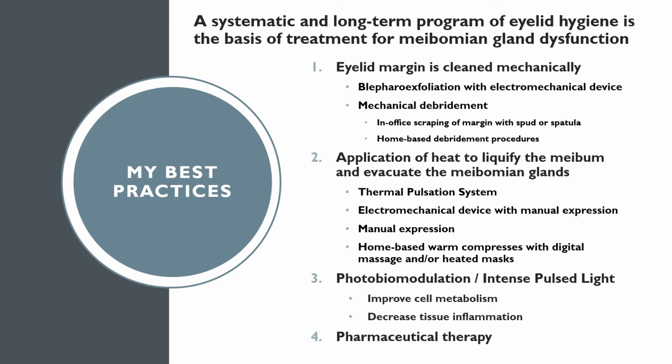So I'm going to clean the eyelid once or twice a year, or you can brush your teeth and use lid scrubs and all that kind of stuff. I think cleaning is better. You can do both. There's no rules, but you got to get the eyelid margin clean because bacteria there are contributing to the problem. Step two, you got to apply some heat to liquefy the meibum, soften it up, not melt it, you know, liquefy or soften it, and evacuate the glands.